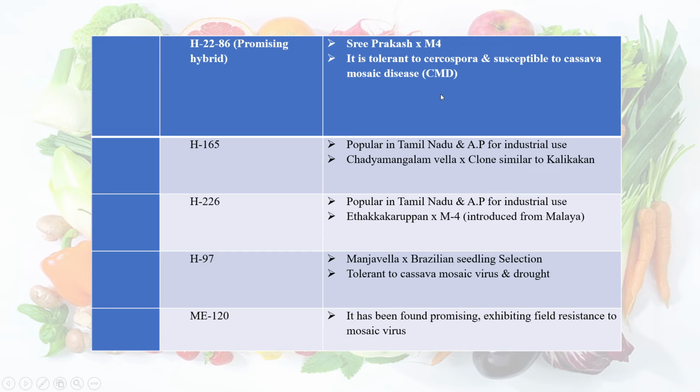Next, H165. This hybrid was popular in Tamil Nadu and Andhra Pradesh for industrial use. This was developed through a cross between Chedyamangalam Vela cross, a clone similar to Kalkian. This cross develops H165.